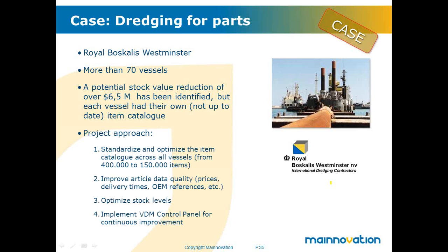So the project approach that we chose there was to standardize and optimize the item catalog across all vessels. We needed to reduce it from 400,000 items to 150,000 items. Yes, the amount of items involved is oftentimes very big. We needed to improve the item data quality and enrich it, cleanse the catalog but also enrich it, optimize the stock levels, and implement that KPI dashboard, the BDM control panel, for continuous improvement.